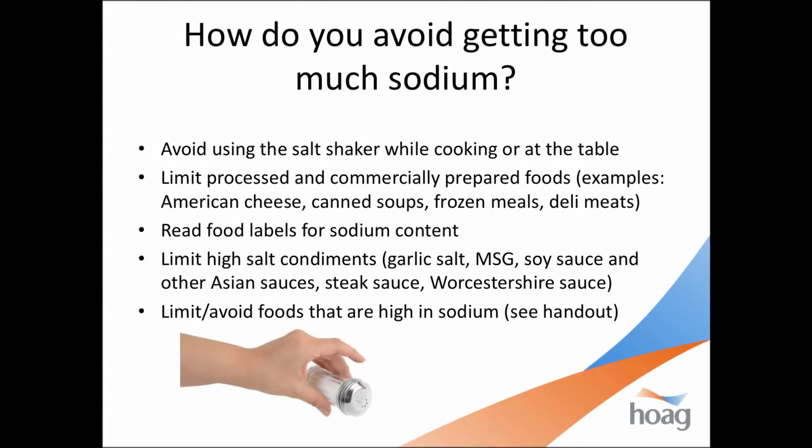So at the end of my presentation, I have a handout that's attached. Pages 1 through 3 go over high sodium sources and then I've also included some low sodium ones to include instead of and try to avoid the high sodium sources.